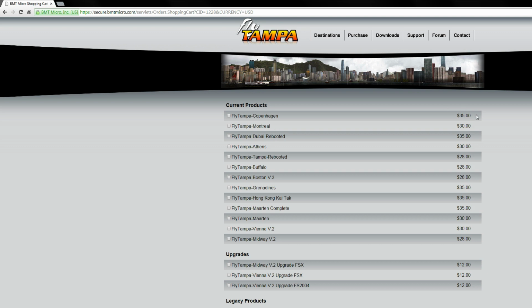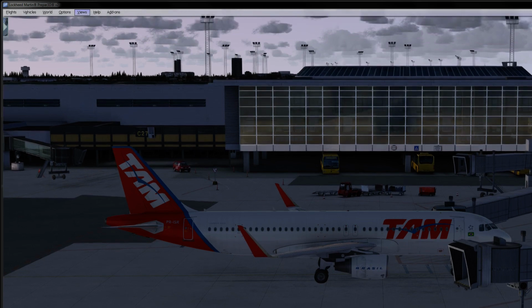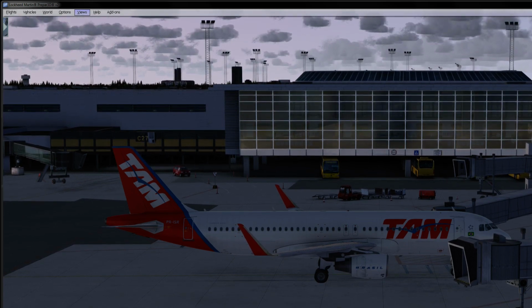So Copenhagen, $35. Not bad. For that large coverage area and for a mega airport, I'd say that's about right. You see a lot of mega airports, and they cost about the same, but they don't include the entire surroundings. So $35 is a good deal. There's a few pictures on the product page, but hopefully the live demo helps you see it a little bit closer. A lot of attention to detail.